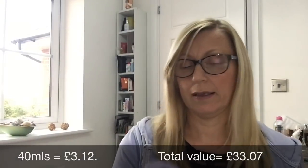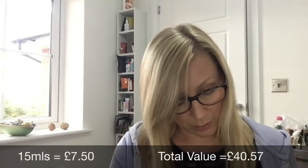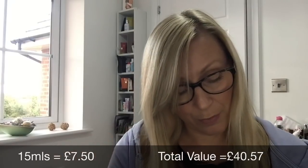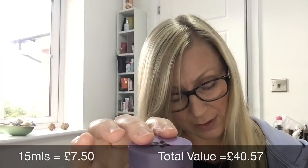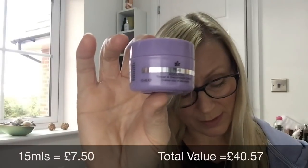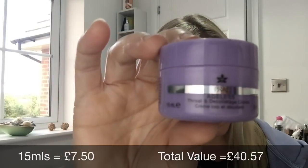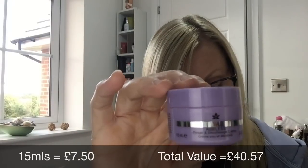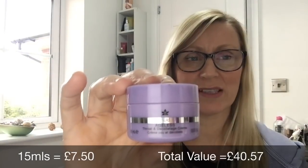Next thing is, oh, nice little pot. What's this? Oh, what is it? It is a Prai. And it is a throat and décolletage cream. So did you know that your neck ages faster than your face? Well, this number one selling cream by Prai, so that's P-R-A-I, is going to be an absolute lifesaver. The weightless, fast absorbing formula improves crepey skin, double chins, droopy jowls and turkey necks with visible results in just 7 days. Oh, we need to do a 7-day challenge.